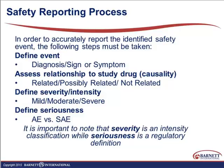Intensity classification is going to be important as well. The FDA, we will see, expects that the investigator will be assessing not only the causality, but also that intensity or severity as mild, moderate, or severe. Seriousness needs to be defined, whether it meets the regulatory requirements for a serious event or whether it does not. You might also have within your protocol other events that maybe don't meet that regulatory requirement, but that need to be reported in an expedited fashion.